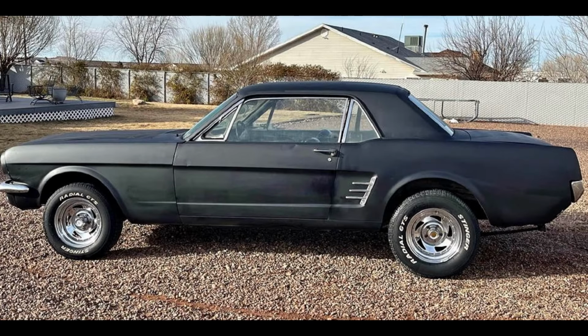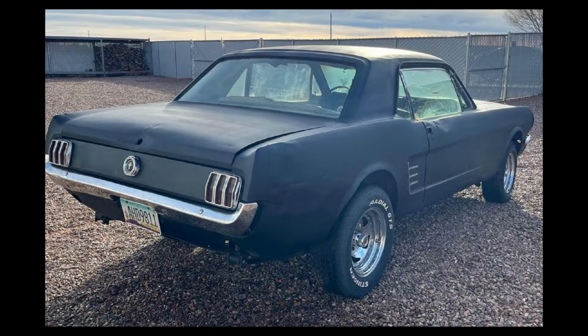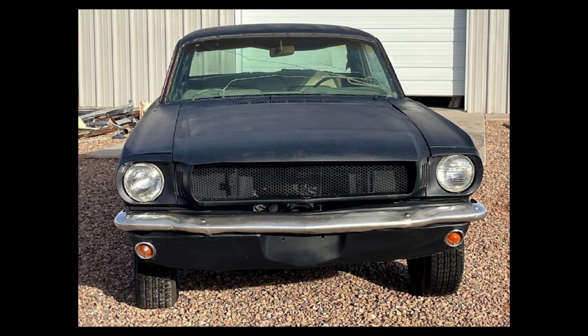Okay, first up here, we have a 1966 Mustang Coupe. Listed for $4,300 US in Snowflake, Arizona. It has a 289 with a 3-speed manual transmission, builder or Restomod, pretty straightforward, car needs rear pan patches. Motor turns over, 289 4-barrel, seller has an extra passenger door. The car has a salvage title.